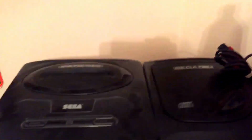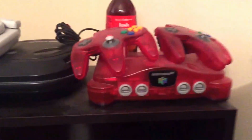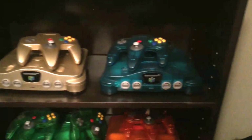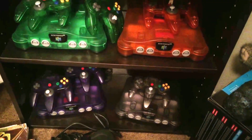And then I got the Sega Genesis with the 32X. I had, or Sega CD. I had a 32X and I just never used it, so I got rid of it. There's my Watermelon 64. Hope you guys can see. There's my Golden 64, Ice Blue, Jungle Green, Orange, Purple at the bottom.